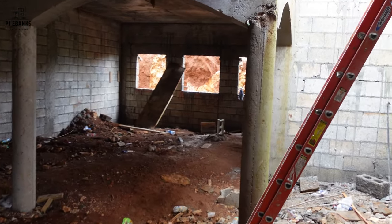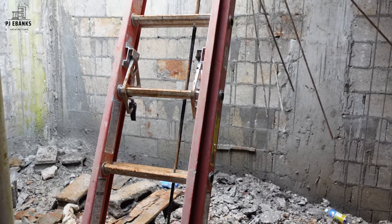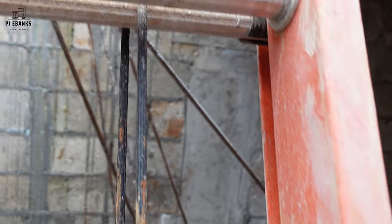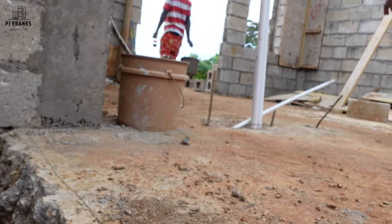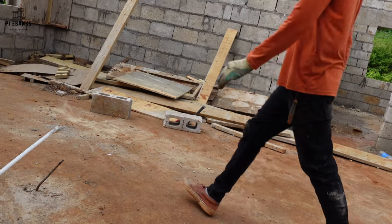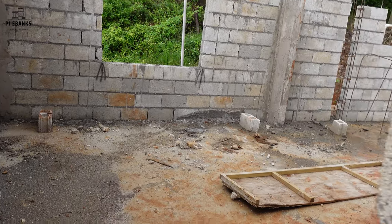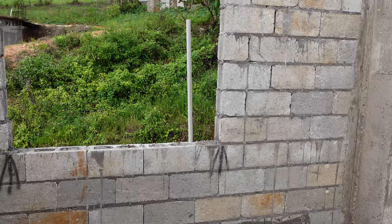There's no stairs at the moment, so I'm just going to have to take this ladder to go up. So this is a bedroom.